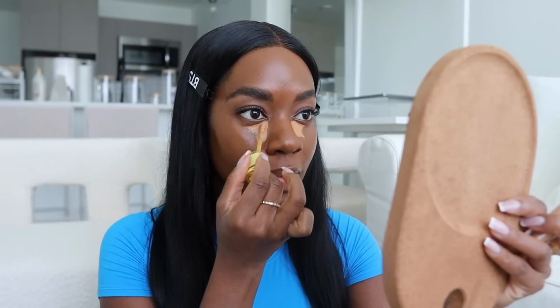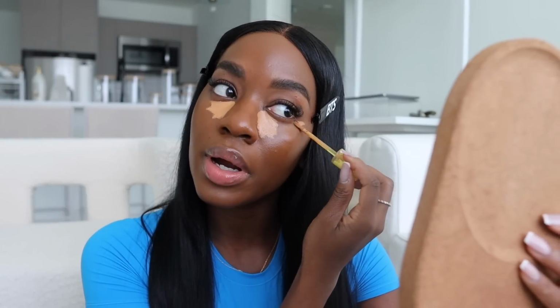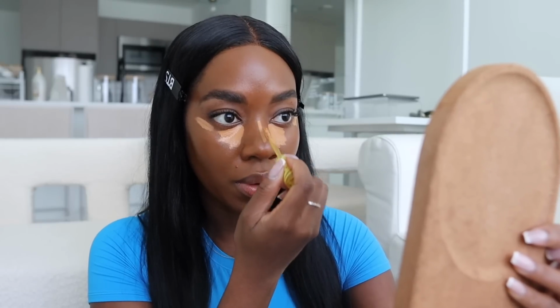This is the one part of my makeup that's very not natural, is the under eye. I love my under eye to be bright. So I always do that to start, and I always do a little on the outer. And then while that's drying, I'll just put a little on the nose and a little on the forehead. You're gonna put it everywhere, okay? I'm gonna do that for now.